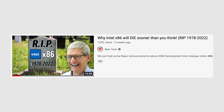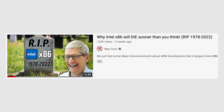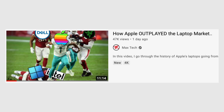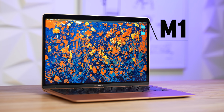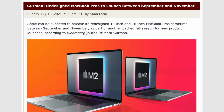In some of our recent videos, we've been hammering the point that the entire laptop industry is already taking steps to replace traditional x86-based chips like the ones from Intel with low-power ARM and RISC-V based chips in an attempt to compete with Apple's excellent M1 MacBooks as well as their upcoming M1X MacBook Pros.